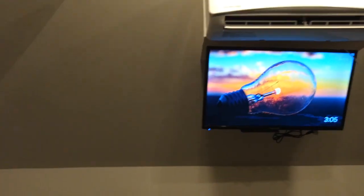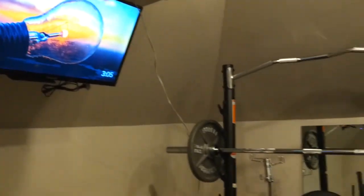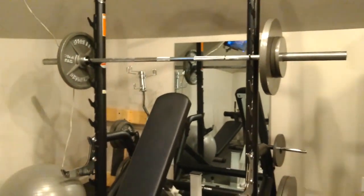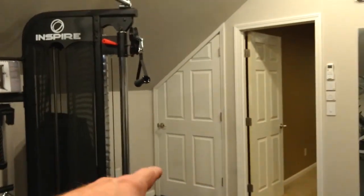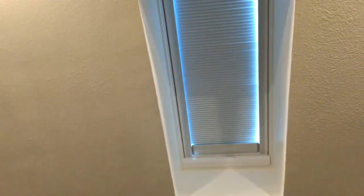We have a TV with a Chromecast connected to it. Just all the equipment. Over there is a closet with access to the maintenance equipment. I installed a skylight. So why don't I spend a second here and go through some of the things about the attic that I think are cool.